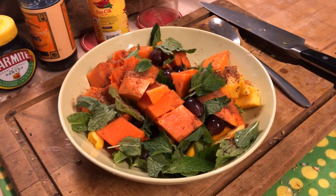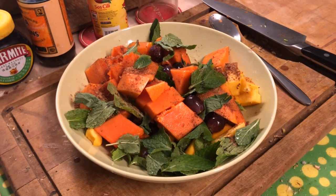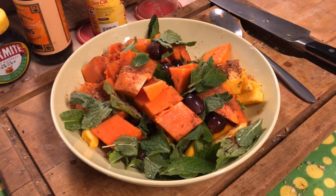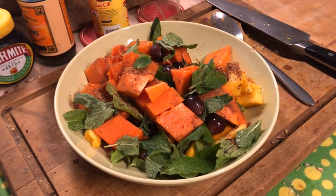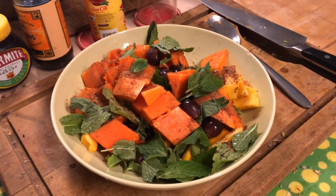So I've got a range of colors. I've got mostly yellow at the beginning, which is mango, jackfruit and pineapple. And I've got these red grapes and the orange papaya. And I've got lots of fresh mint leaves as well.